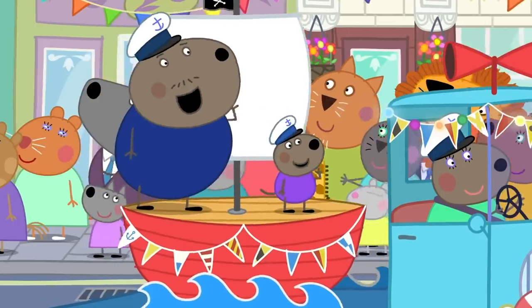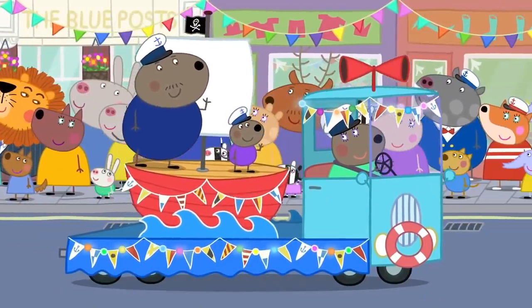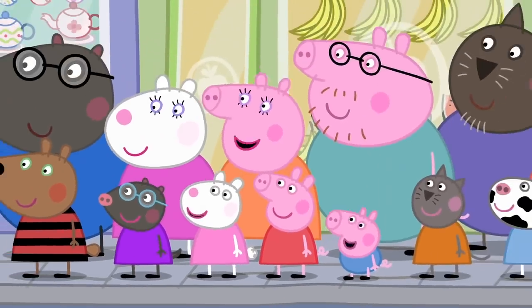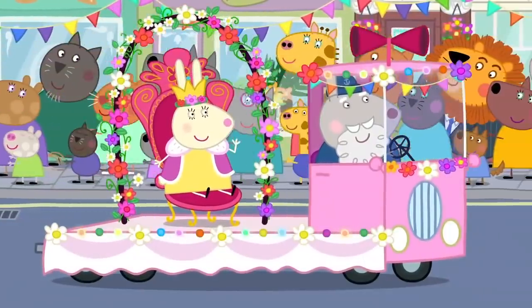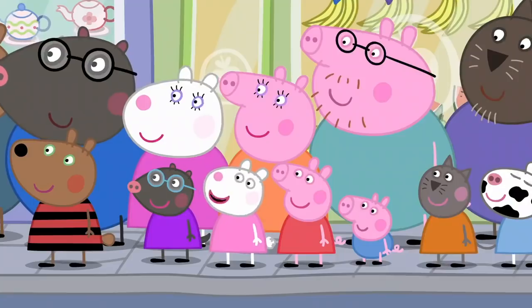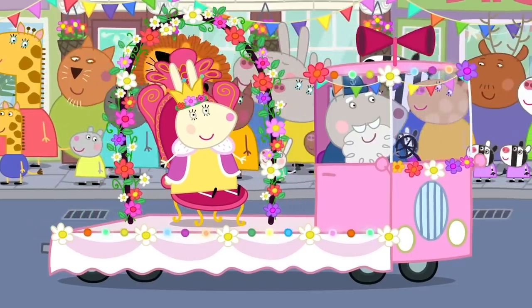What's that? Hello! Wow! There's a boat sailing rolling on the road. It is Captain Dog and Danny Dog. Oh, look! It's Miss Rabbit's rescue service. But where's Miss Rabbit? Miss Rabbit is the carnival queen. She's not doing much, is she? Well, that makes a change from all the jobs Miss Rabbit normally does. She's probably quite happy to put her feet up.